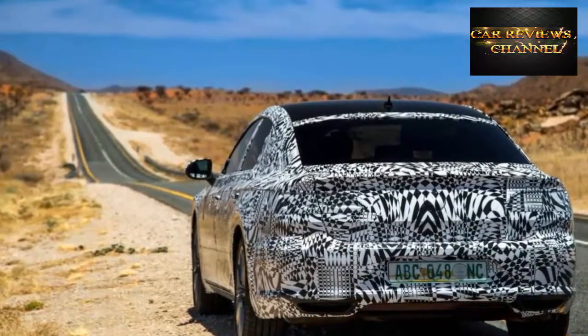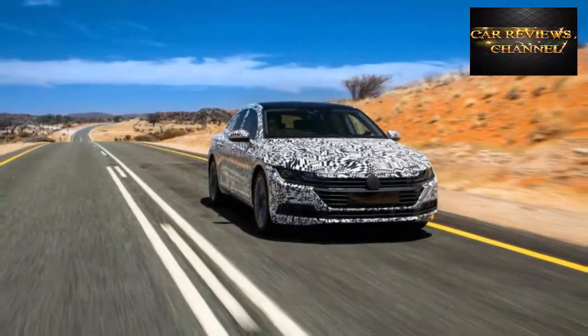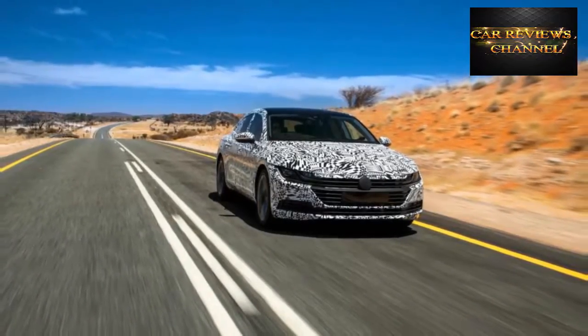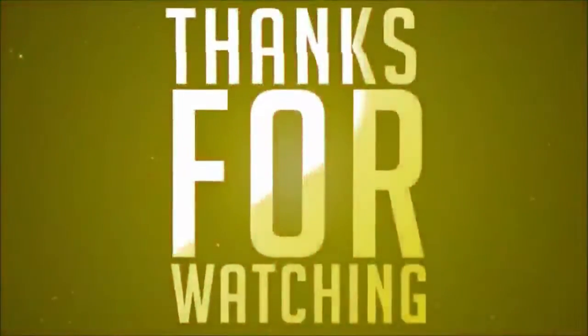Update: due to a miscommunication at the launch event, we previously reported that the 2018 Arteon will have a 6-speed automatic transmission. In fact, it will be an 8-speed. We have adjusted the story and specifications panel accordingly.